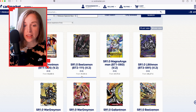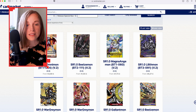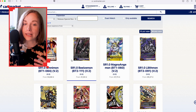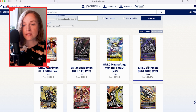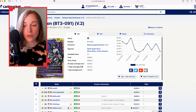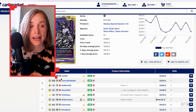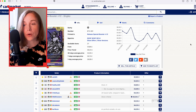Beelzemon, I actually think I picked this up for 40, so this is still in the range that I picked it up at. These cards are interesting. These cards are the collector's cards. Well, I think this one is here because it's a meta card. This as well, a lot of people are playing Lilith Loop, but I think this is just waifu bait, to be honest. And again, this is cheaper than what I bought. So I bought mine for 50. I honestly thought this would not go down lower than 50 quid, but now Card Market is here and lowered the price of everything. This card is now 32.